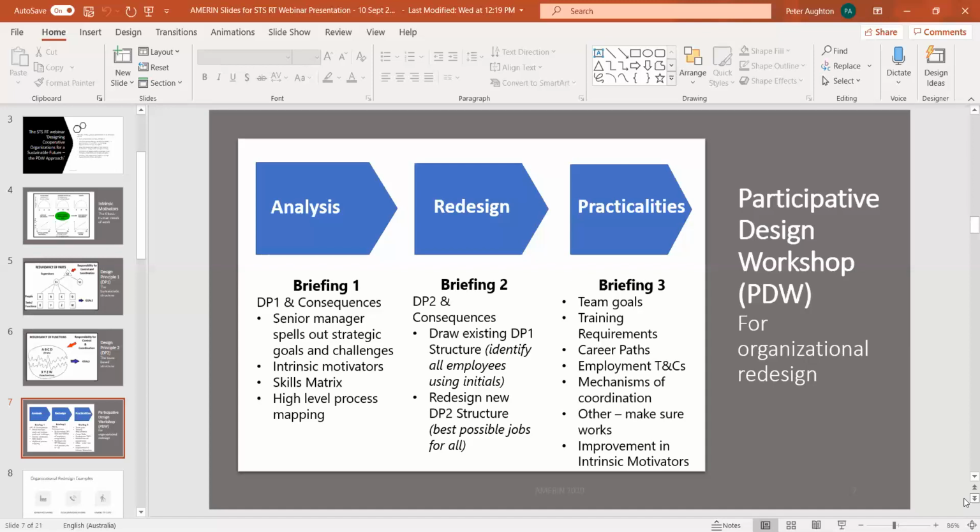Then there's what we call mechanisms for coordination. If you've got hundreds of teams, how are they going to coordinate what they're doing? How do you make sure there's not duplication of effort? How do we learn from each other some of the smart things that the teams have been doing? So you've got to set up what we call mechanisms for coordination.